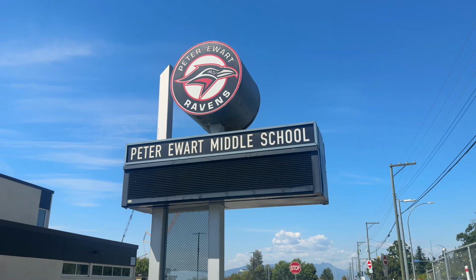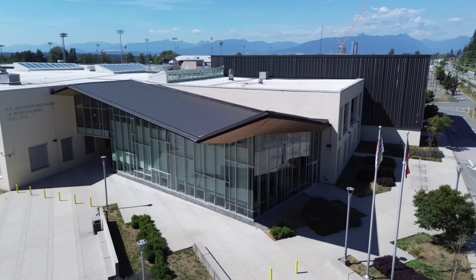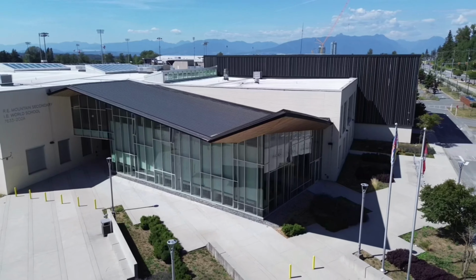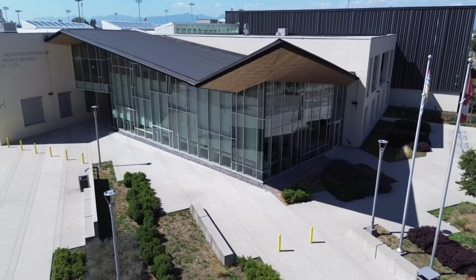The area has no shortage of schooling options, with highly regarded elementary schools like Lynn Fripps Elementary and Willoughby Elementary serving students from kindergarten to grade 5. For middle school age students, your main options are going to be Yorkson Creek and Peter Ewart Middle, which both feed directly into the local high school, RE Mountain. Now, RE Mountain is one of the top-rated high schools in the entire Lower Mainland, offering their prestigious IB program, which is an advanced curriculum that allows students to get an advantage when applying for post-secondary.